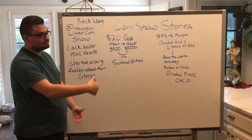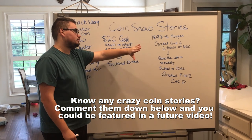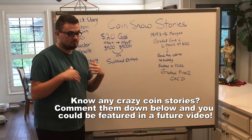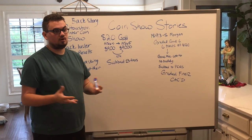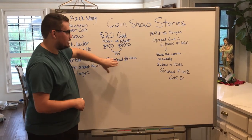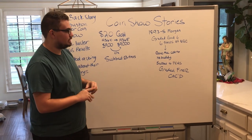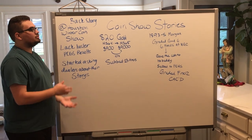The dealer next to him said that he had an 1893-S Morgan Dollar. He submitted it six times at NGC. It came back Good 6 every single time. And so he said, you know what, I'm done with this. I've looked at many coins, and I think this is a Fine 12 or better. So he gave the coin to this guy, and he subbed it to PCGS. When he subbed the coin to PCGS, it came back Fine 12 on its first try. And then he sent the coin off and it got capped. So just a few interesting stories.